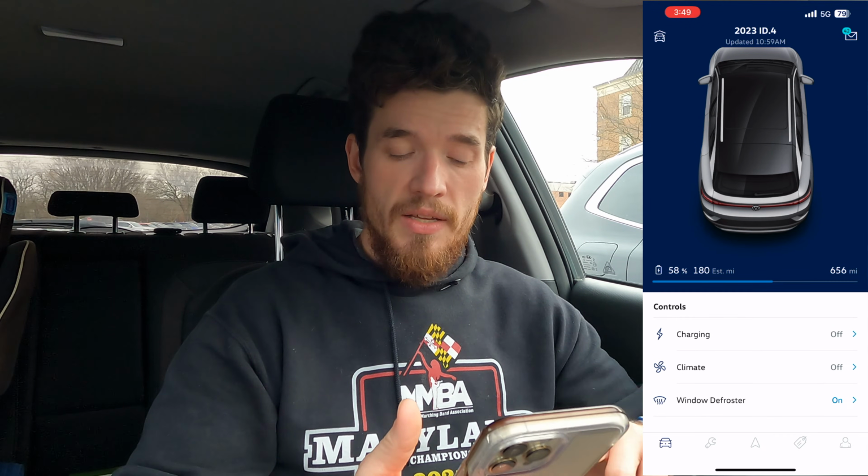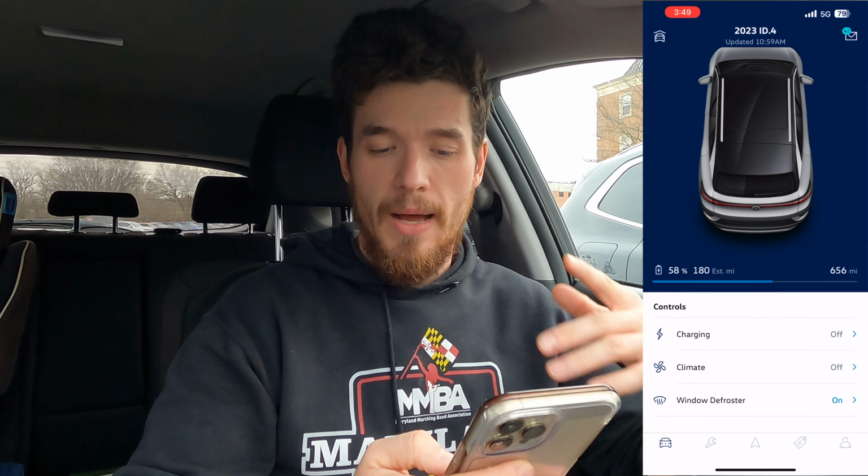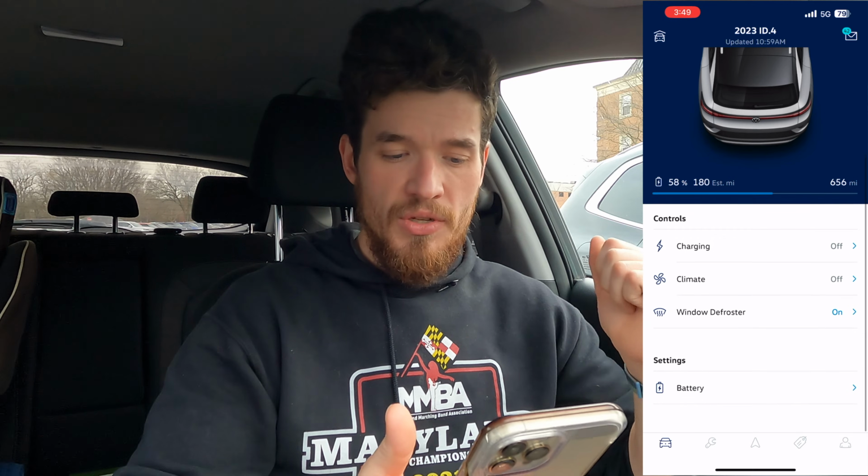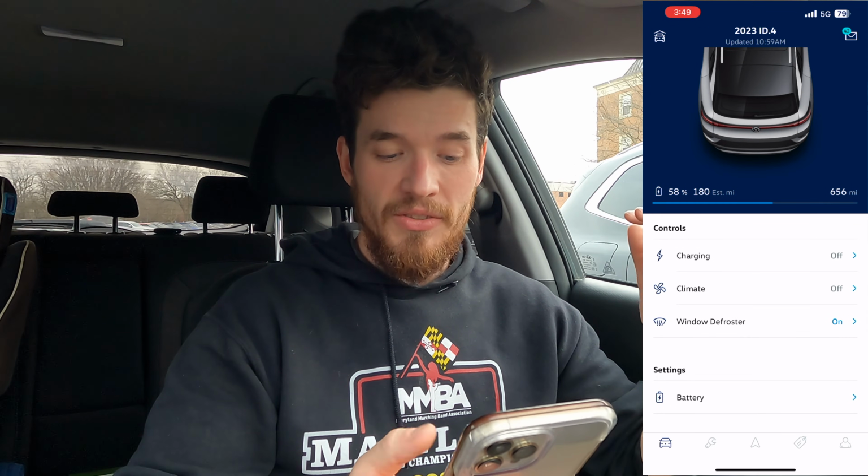Here you can see our 2023 ID.4, and it just gives a little picture of the car. It gives you your charging state of charge. It gives you your estimated mileage, which again is an estimate. It's definitely not completely accurate. And then it gives your odometer, so your total miles you've driven on the car. It gives you some controls: charging, climate, window defroster, and battery. And this is the main page that it takes you to.